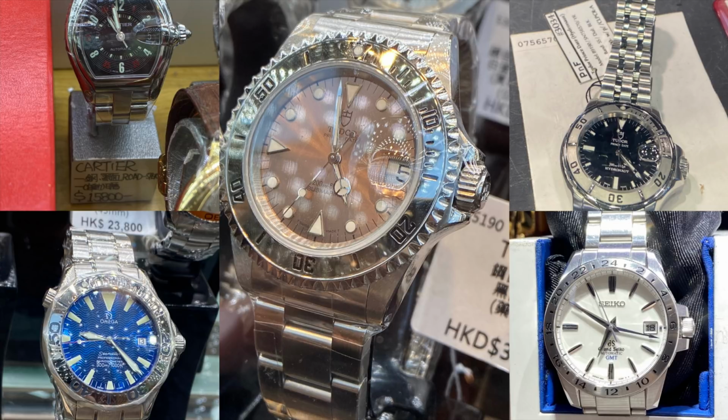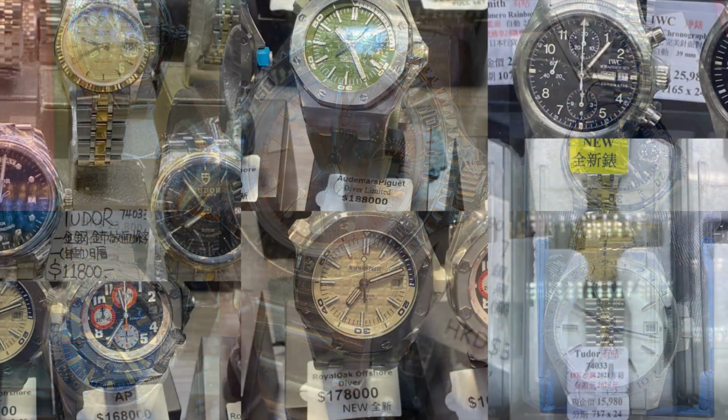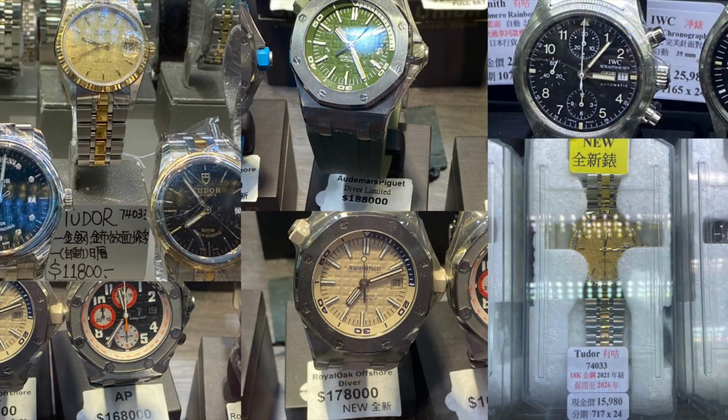Beautiful wave dial, bottom left, Seamaster. Above that, I see many of these Cartier Roadsters, but most of them don't have all the links. Some of them you can't even put on a male's wrist. And a bit of Seiko, a Grand Seiko GMT there, and another very cool little Tudor above. We're reaching the end of our journey with a bit of AP Royal Oak Offshores, and a couple of Tudors there, and a nod to IWC. The Tudor 74033, look at Bruce Williams's video about it.